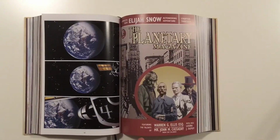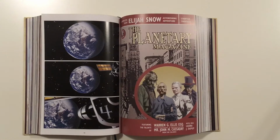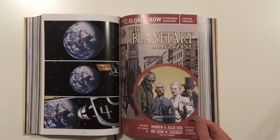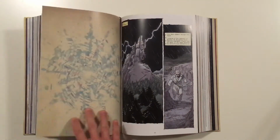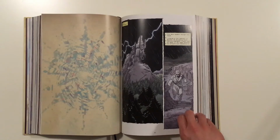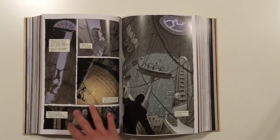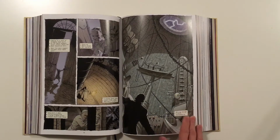So we got to talk about the art. The art in this series is phenomenal. It's pretty much all done by John Cassaday. He drew all 27 issues of the main series plus the crossover with Batman. And yeah, this was pretty much a career-defining run for him. Like, the art in this book is stunning. Like, look at this page.